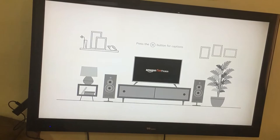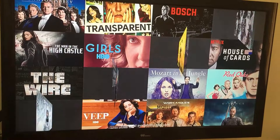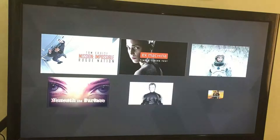While we finish setting up your device, let's take a quick tour of your new Fire TV stick. Streaming shows and movies just got a whole lot easier. Fire TV connects your HD TV to a world of online entertainment and lets you watch your favorites just by talking to your Alexa voice remote. Press and hold the microphone button and ask for a title, actor, or category like this. Find suspense thrillers. Launch right into a movie by saying, play Ex Machina.